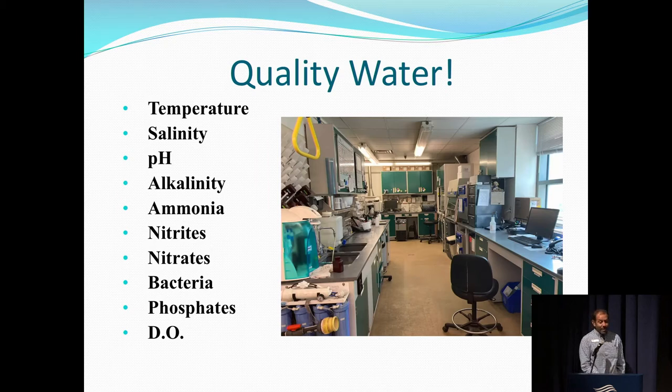One more thing we got to worry about is definitely the quality of our water. Now, we know we're doing all these great things to make sure it's great, but we need to test it to make sure it's great at all times. So these are some of the things that we're testing. And here's a picture of our water quality lab. I snuck in there when there was nobody in there, but it's always bustling. It's always busy. Water quality is one of the busiest places to be.